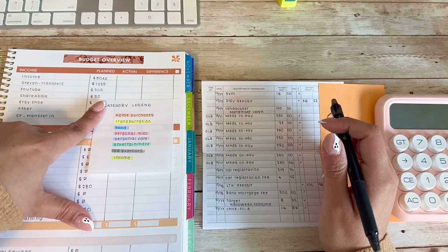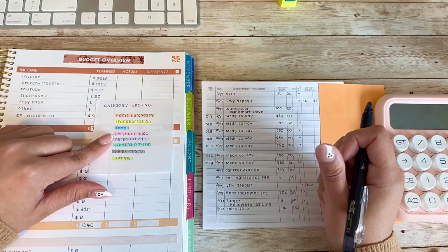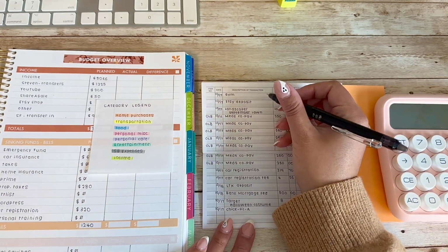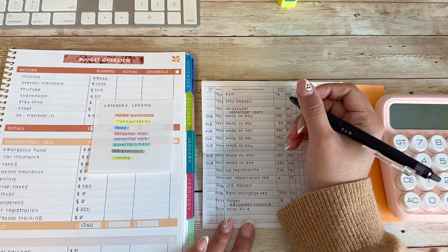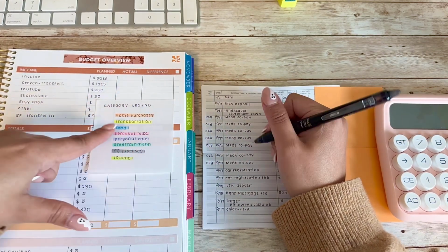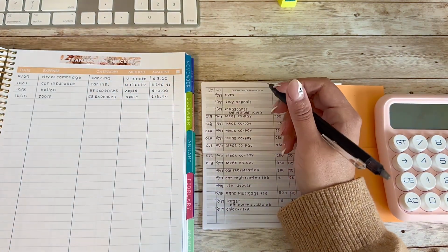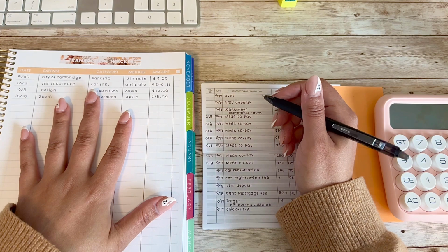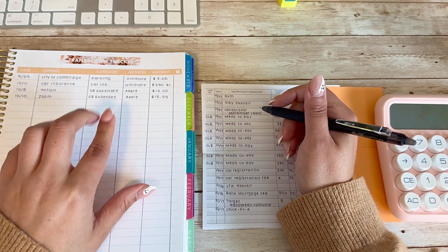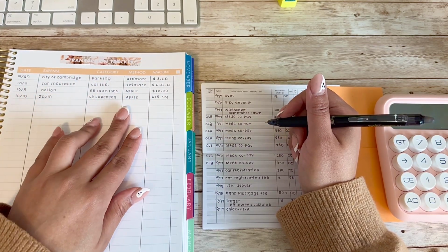So here I have the list of all of the different categories that I use for my budgeting and my color coding system. So what I'm going to do is go through my check register where I track all of the transactions that come out of my checking account, and I'm going to highlight everything in the appropriate color. And then I'm going to go through the other transactions that I track here in this budget book, which is anything that happens through one of my credit cards. So I kind of keep track of that here.